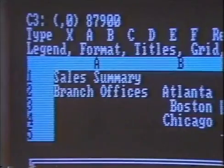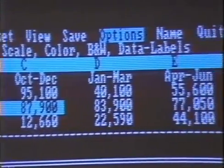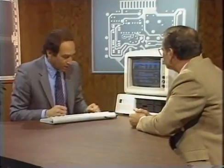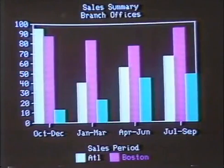I just transferred a file out of my database manager, put it into the spreadsheet analysis, just sorted it out to list these hypothetical offices of our hypothetical business here. And what I can do now, if I want to see a graphic representation of these particular figures, which are quarterly sales figures by office, I can just, with one or two keystrokes, turn that into a pretty impressive demonstration.